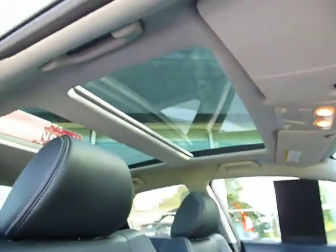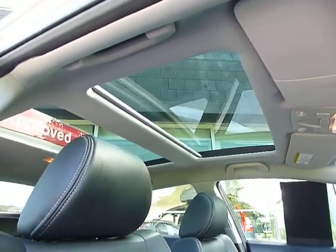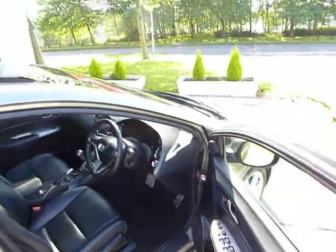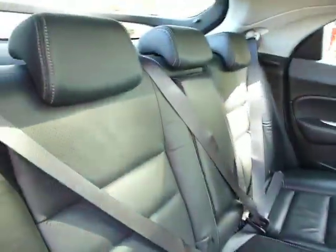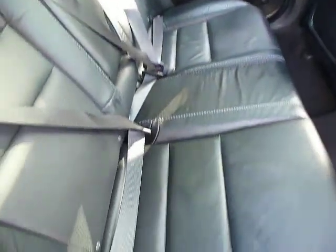And when you look up inside the EX, you can see that this car is fitted with a glass panoramic roof with the electric blinds should you feel the need to close them. Moving around to the rear of the car, again you can see the quality of this car and how well this car has been looked after. It really is first class and in absolutely superb condition. The leather looks as if nobody's really sat in the back of this car.